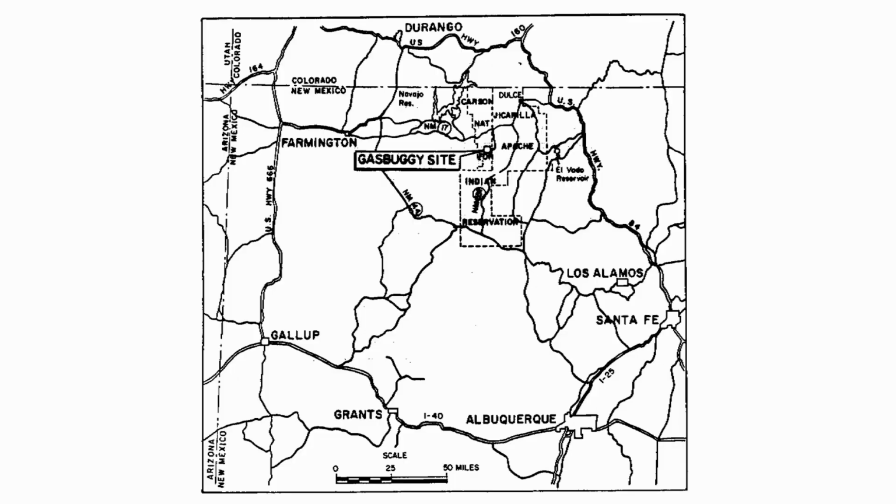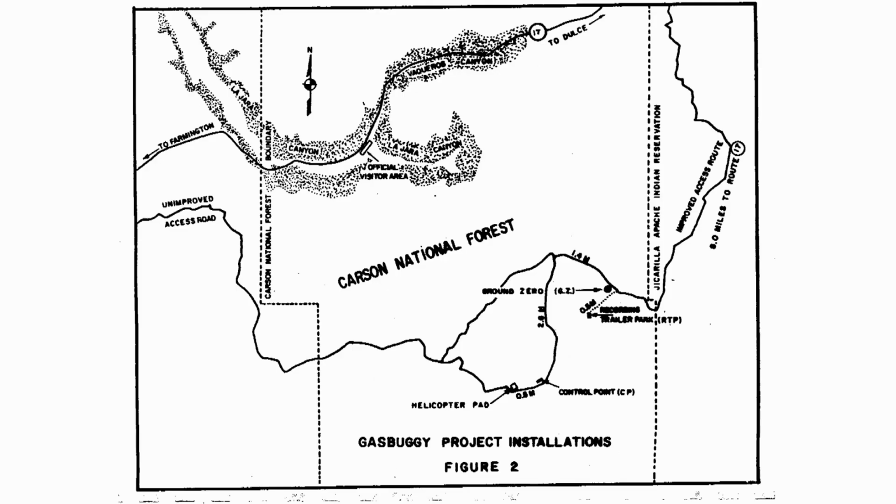There were several criteria for locating Project Plowshare tests. Perhaps the most obvious is that they had to be in a fairly remote location in order to minimize the hazard to human health. In the case of the Gasbuggy project, it was located in a fairly sparsely populated part of New Mexico, but nonetheless only about 6 miles away from a village of the Jicarilla Apache Nation. This did lead to some protests, which were dismissed in one New York Times article as being just a few Indians.